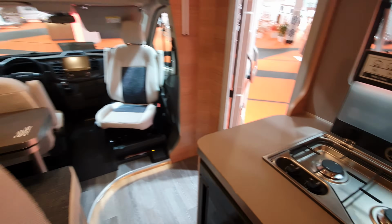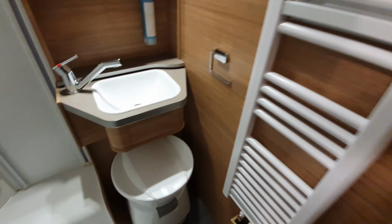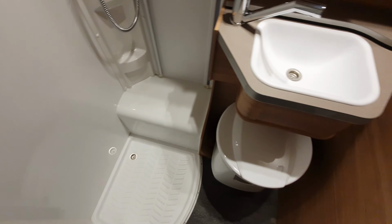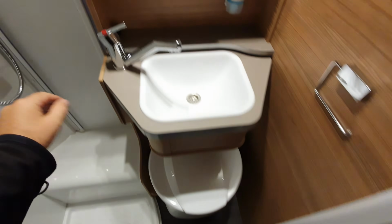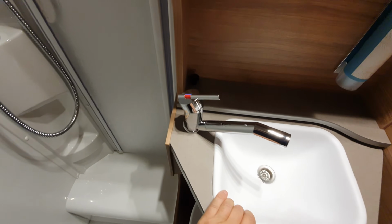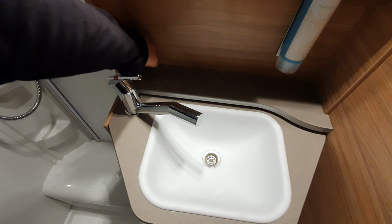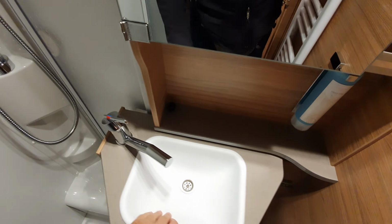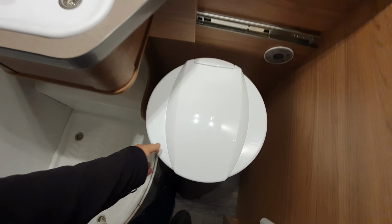So I'll let the lady talk as we're about to open here, but I think it's quite obvious what's going on. Now here we've got a sink over the toilet. The sink is supposed to move backwards and forwards, but it's been blocked. But you'll open it up like this. Can you see that? There's a little thing there. Push that. I need 2 hands actually, but that will then slide over like that, giving you access to the toilet.